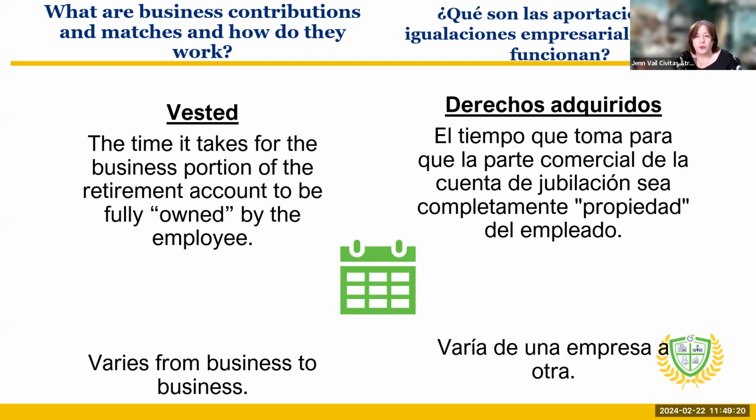All right. So businesses can choose for employees to become vested upon hire, so you don't have to do vesting over time if you didn't want to. But you can also require a certain amount of time, which would be up to 6 years, for an employee to become vested. So how does vesting work? Well, let's say you make a $600 contribution to your employee's retirement account in 2024. And we have a 3-year vesting schedule.